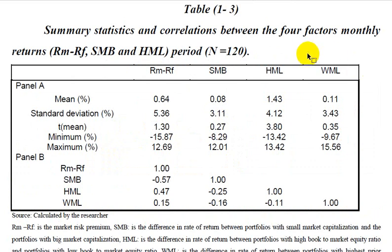So next, the authors formed a regression that has been used in prior studies for the four-factor model. And here we have the 4 factors, the market premium, small minus big, high minus low, and winners minus losers. So this would be the market piece, this is the size, this is the value, and this is the momentum factor. And so using the same time period and same securities, we see that each of the factors is positively related to the returns of the securities under study.